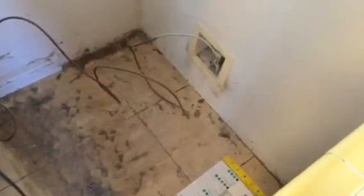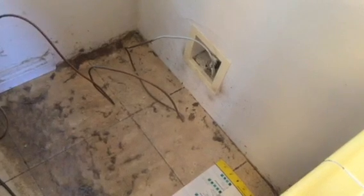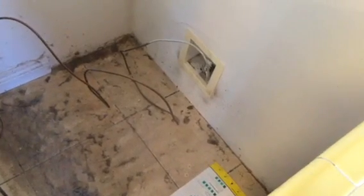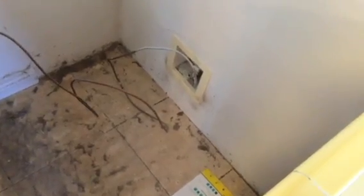We did notice that the water and ice is not working, and the reason is the water shut off back here due to a little leak. So if we turn that water on, there'll be a little drip coming there. We're going to want to get that serviced by a plumber.